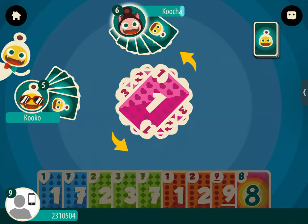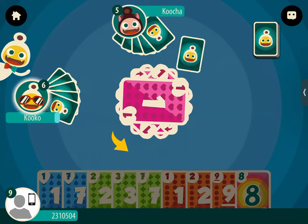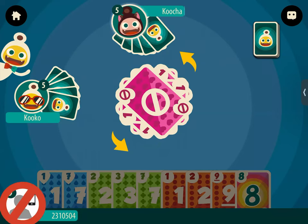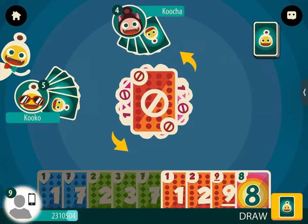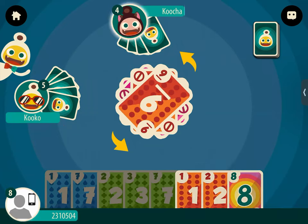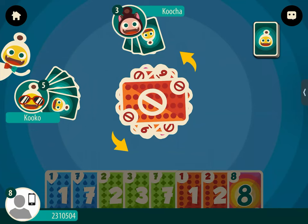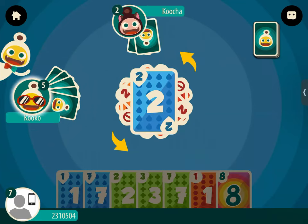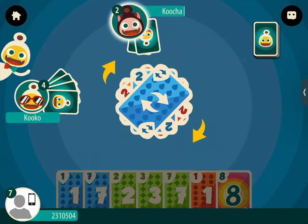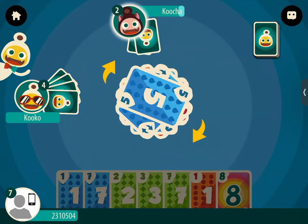But it's quite rewarding just looking at the different options. And it's cool that they light up the cards that you can play. So you don't have to do too much looking in order to figure out what you'd like to play. Two. So you reversed it back to the other person.